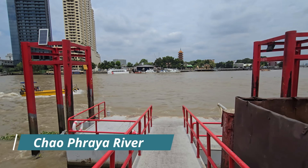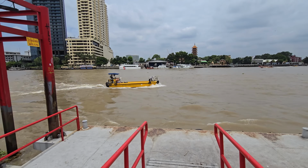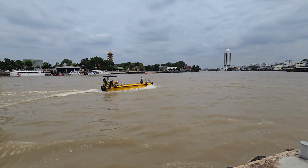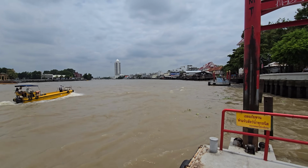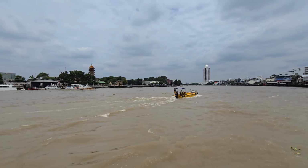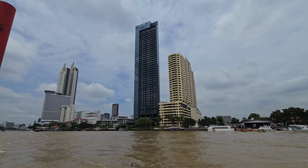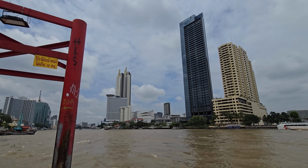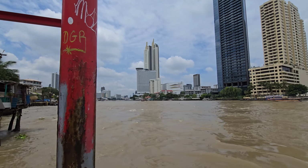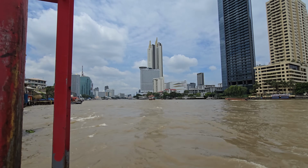So here we have the Chao Phraya River, and these yellow boats, by the way, are the cleaning crews, and they have many of these boats going around every day cleaning up the artery of the city. This building is called the Banyan Tree, and then in the back you have the Millennium Hilton and the Mandarin Oriental Tower and the Magnolias riverfront.